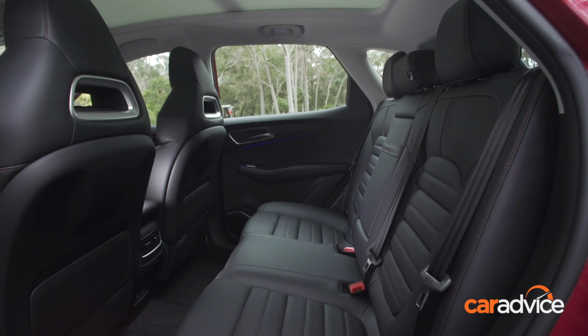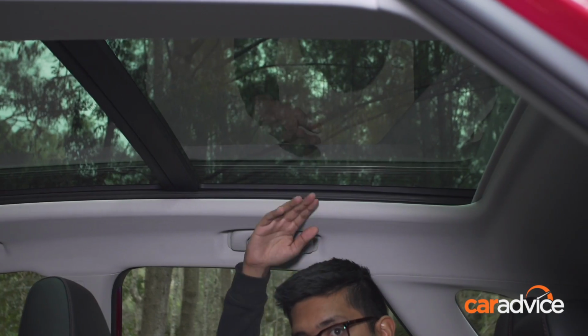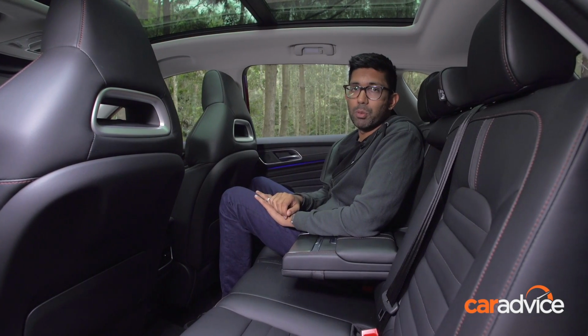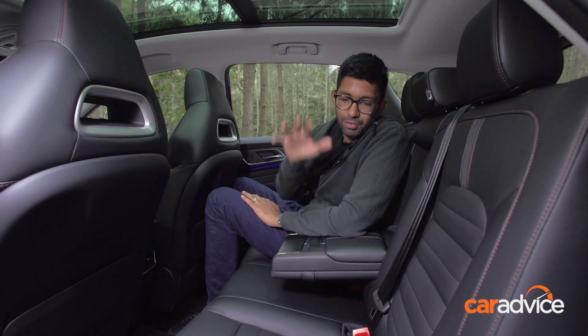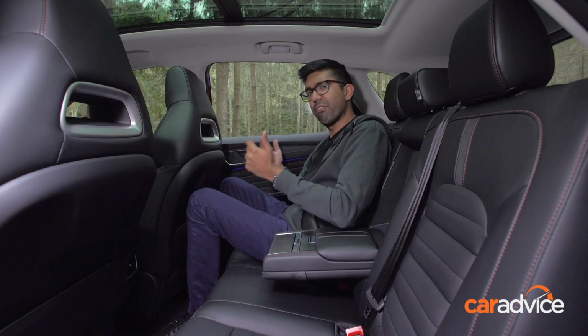Out in the second row, space is pretty good here. I've got give or take 5 centimeters in front of my knees. I've also got great headroom despite this car having an opening panoramic sunroof. The one downfall, however, is this rear seat squab. It's inclined a bit interestingly and you sit a bit awkwardly in it, and I find it quite hard to get comfortable.